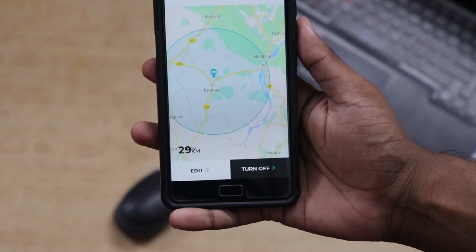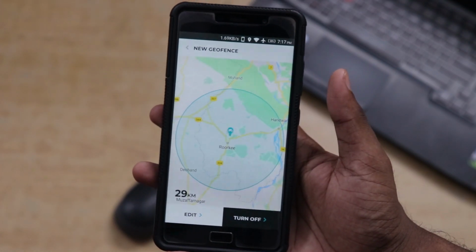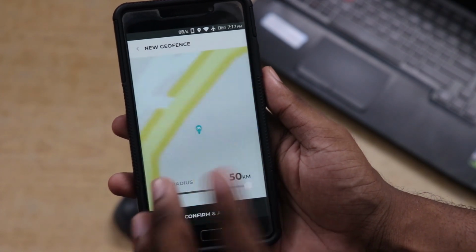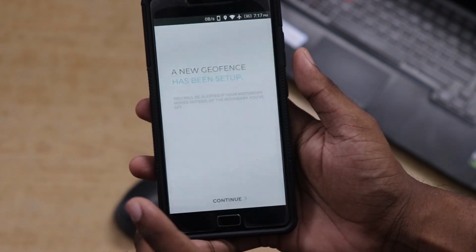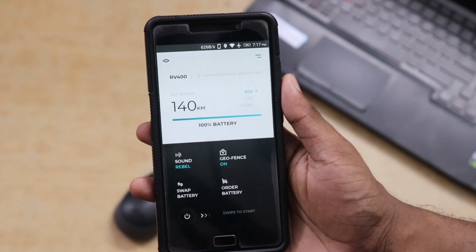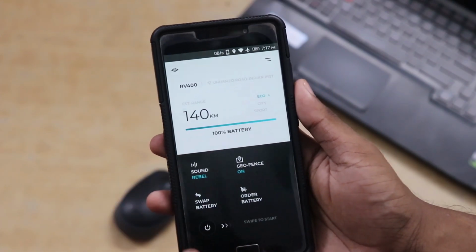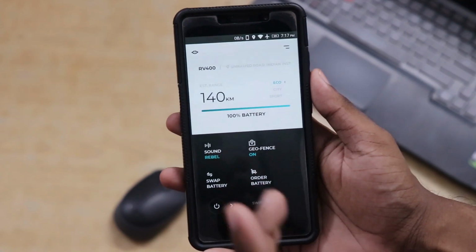Geofence is used to restrict the location of your bike. For example, if the bike goes beyond this area, it will stop automatically. So that's really a good thing. To edit this, you can go there and add some geofencing. The maximum you can add is 50 kilometers. Confirm and apply. So new geofencing has been set up. That was really easy and intuitive, and it can be really useful if you are giving your bike to kids. Okay, it's an electric bike, so I think it's kind of safe. You can give it to your kids as well, maybe after 18 years old.